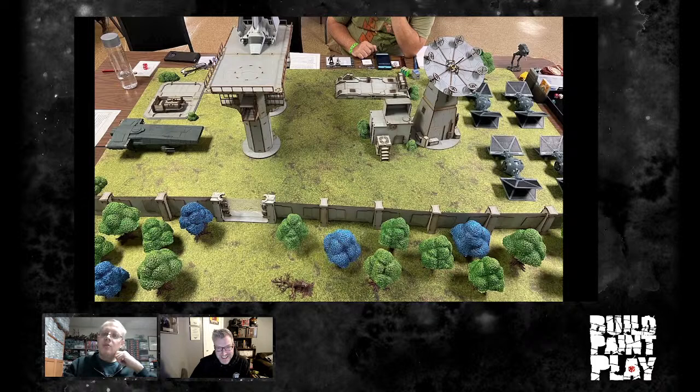And then, of course, as role-playing games tend to go, things went to shit pretty fast, and they started blowing things up. So when in doubt, blow it up. Nice. Blow it up and run? Yeah, pretty much. Awesome.